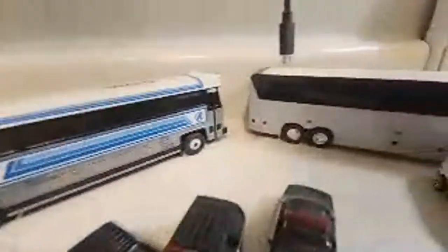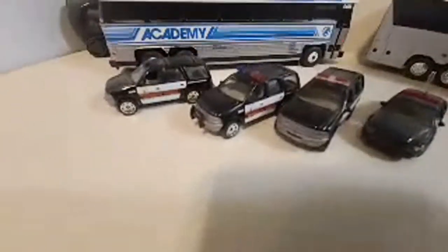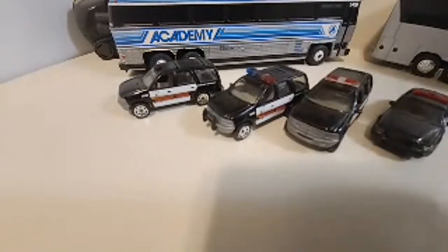And the vehicles in the background, these mean more to me than these. I like police cars and buses, so that's why I'm selling these.